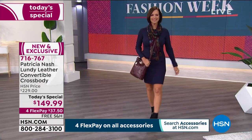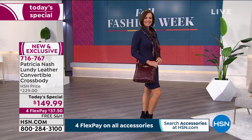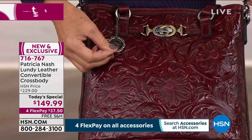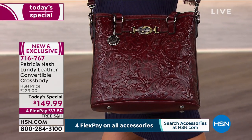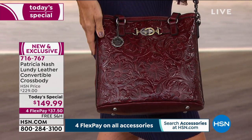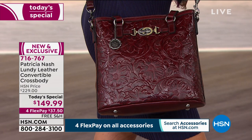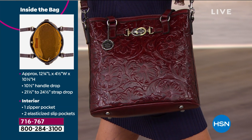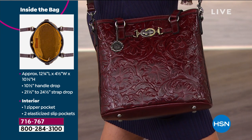But yet, to your point, Patricia, you get it home, you can beat it up. You have little feet, so you don't worry about standing it up. You can live with the bag. Don't baby this bag. This is the bag that is going to take you wherever you go in your life. And the versatility of that east-west bucket, I always feel like I can fit way more in the bag. Oh gosh, absolutely. It's like a stand-up bag, and you've got over 12 inches on the north-south length. You can put that water bottle, that umbrella, that extra pair of shoes, whatever.